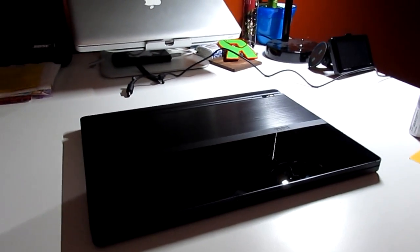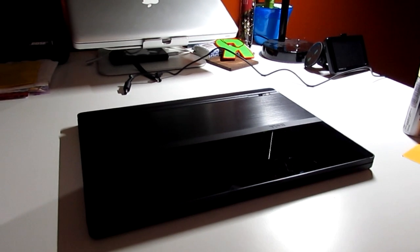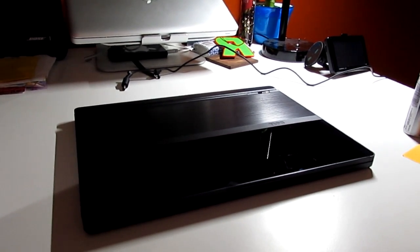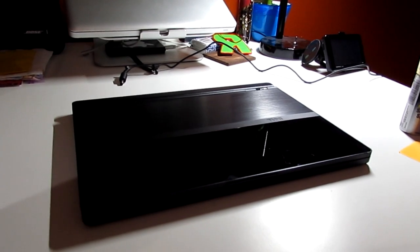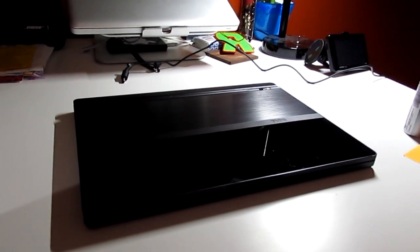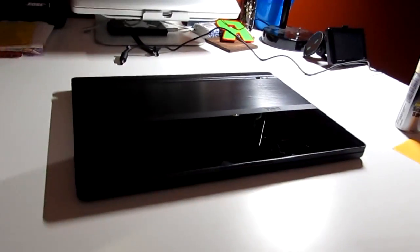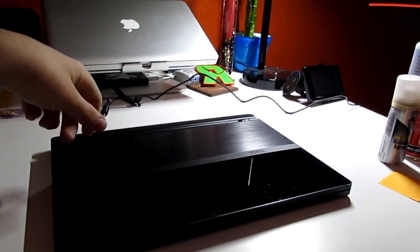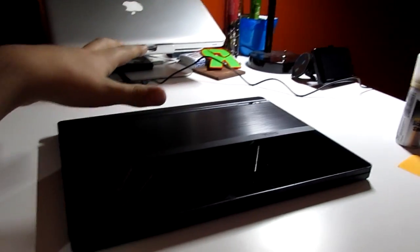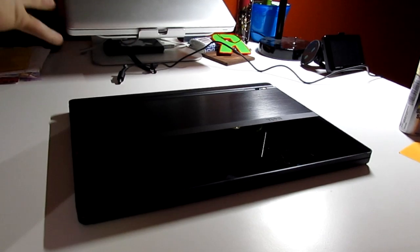Okay, you guys just missed a whole lot of the process with this laptop, because my camera decided to just say, nope, I ain't gonna record anymore. The battery is just completely toast. So you guys missed a lot, but I'll just keep it short and simple. There was some stuff wrong with this laptop internally, and it needed fixed, so I fixed it.